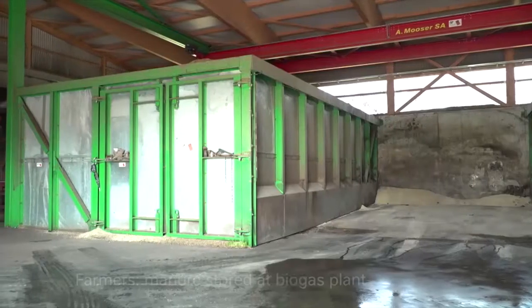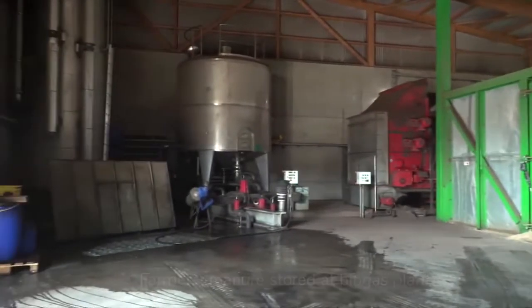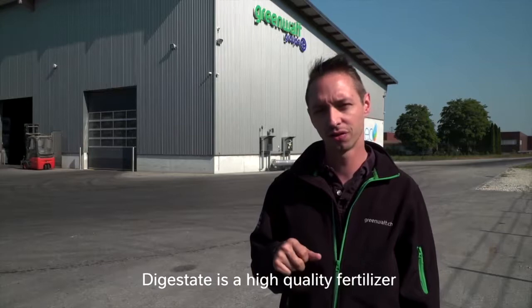For the farmer, the big advantage is that they don't need any winter storage. So we do the winter storage for the farmers. And the second big advantage for the farmers is that they don't put the manure directly on the ground, but they use digestate. What is digestate? The digestate is the outlet of the whole process. And the digestate is a better fertilizer for the farmers. So it's also a big advantage for them.